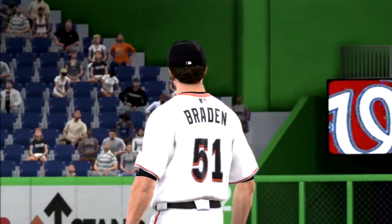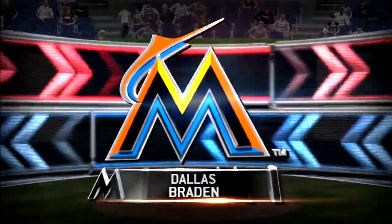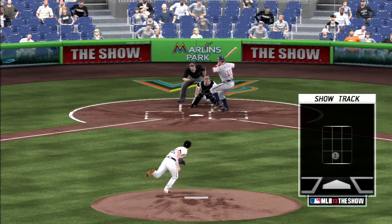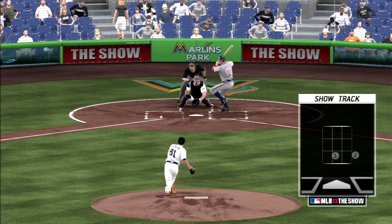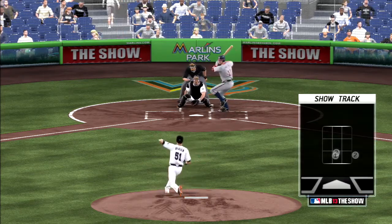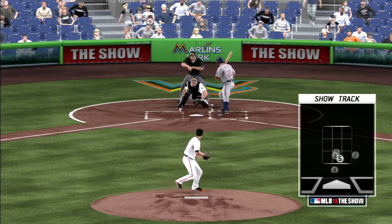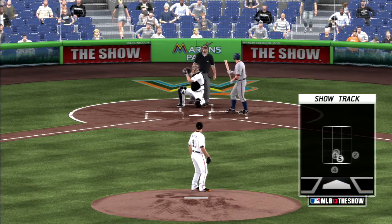Well, just an excellent sequence on the mound that time, and we're going to run you right back through it right here on Show Track. Now you're going to notice as the dots come up, the trend is pretty evident. Everything's going to be down around the knees or lower. Now the more you can stay out of any guy's wheelhouse, the better off you're going to be, and it worked perfectly right here.